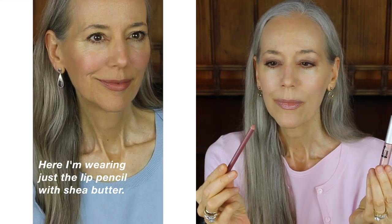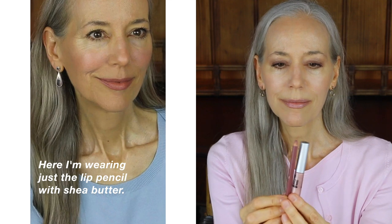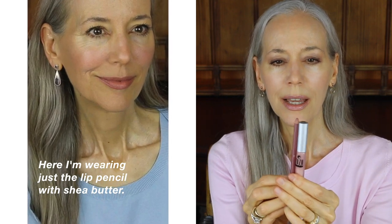And I really like this as a nude. I think it goes well with a lot of different shades of pink. So I didn't have to worry about trying to find an exact pink to match with this pink. So that's why I like this combination. This is really nice actually as a lip color itself with just a little bit of shea butter. Just fill in your lips. I need to sharpen that. But I love this combination.